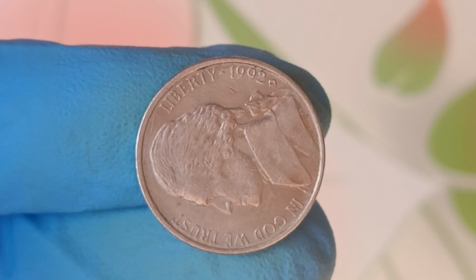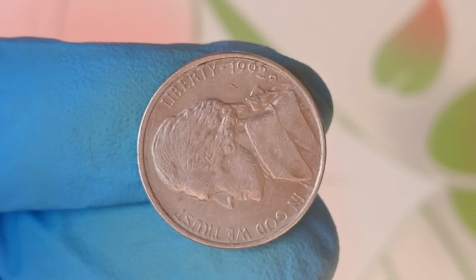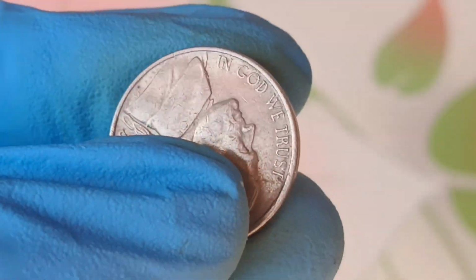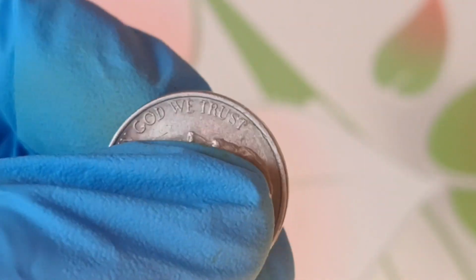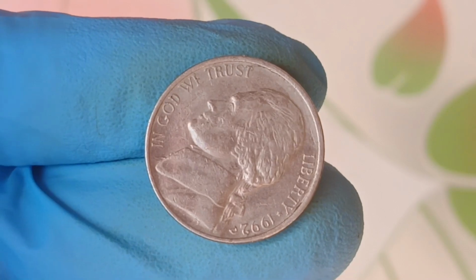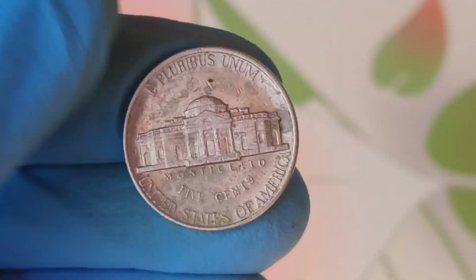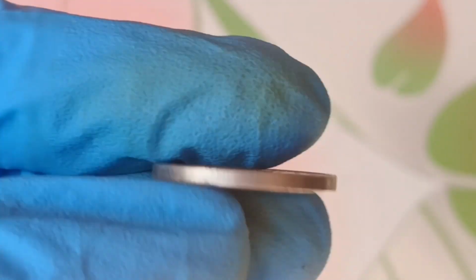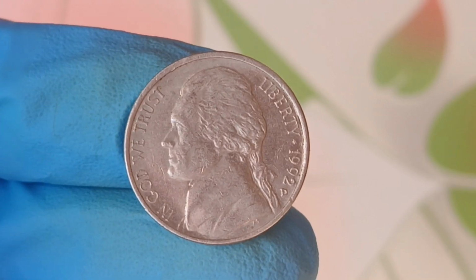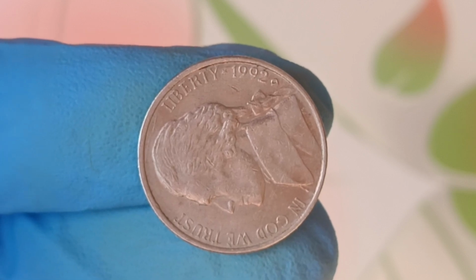But before you start rummaging through your loose change, it's important to remember that not all 1992 Jefferson nickels are worth millions. In fact, the vast majority of them are just regular nickels, worth 5 cents. The ones with the error are incredibly rare, and you would need to have a trained eye or the help of an expert to identify them. So, if you think you have one of these rare coins, it's crucial to get it authenticated by a professional coin grader. Coin grading is a very specific process, and it's essential to know exactly what you're dealing with before selling or auctioning it off.